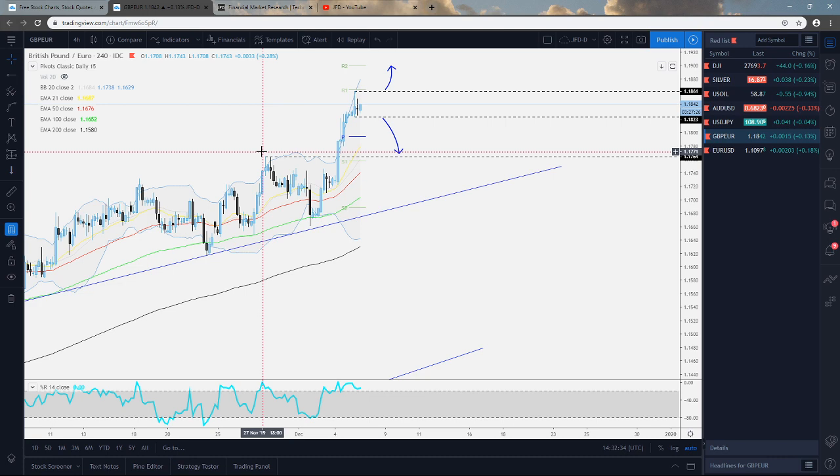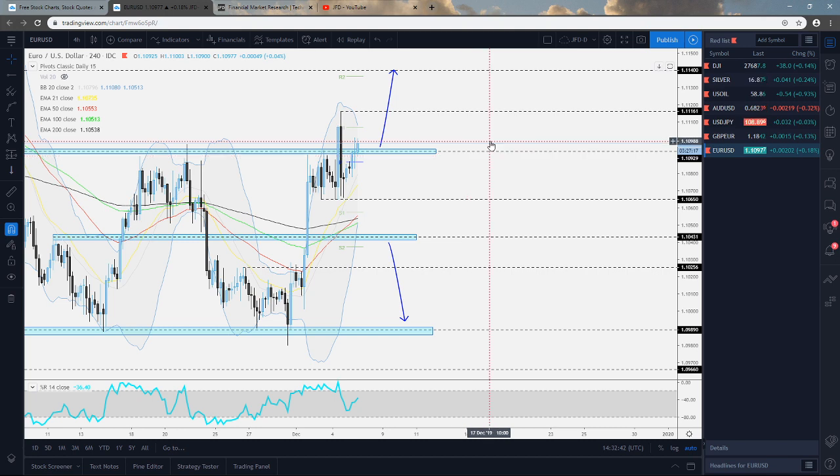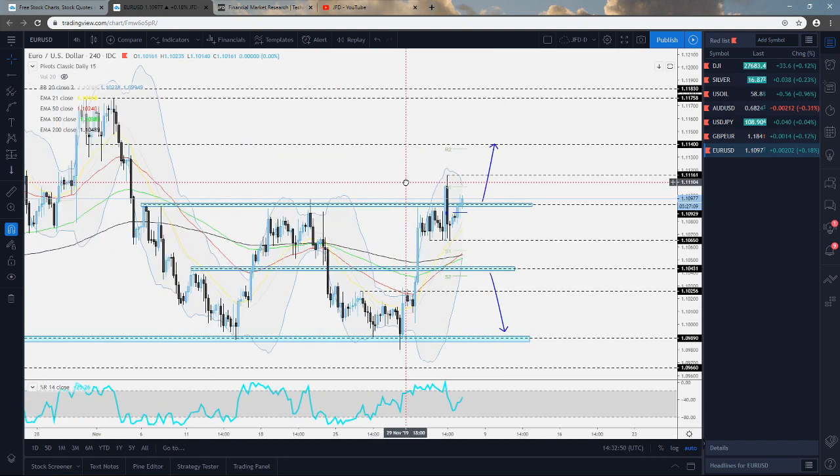And the last pair for this session is going to be Euro dollar. Now with this one, I talked about this morning, and basically I was saying that in order for us to start considering higher levels, we need to see a push back above the 1.1093. So we are getting that right now. The big question here is, can it stay above this?